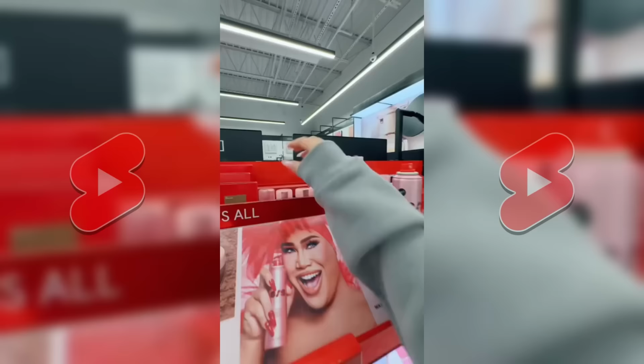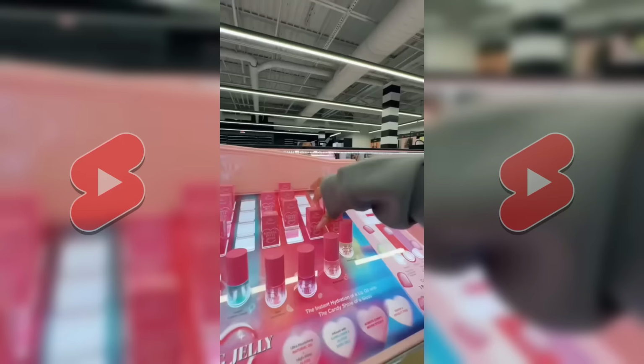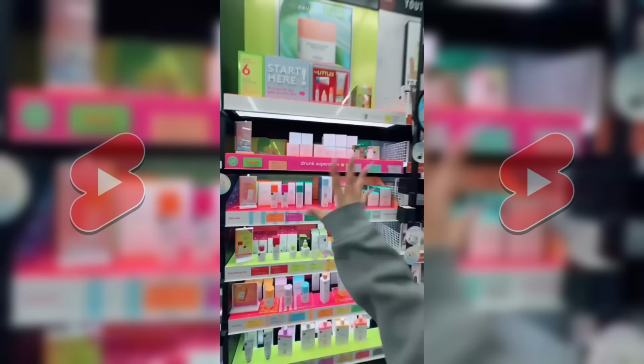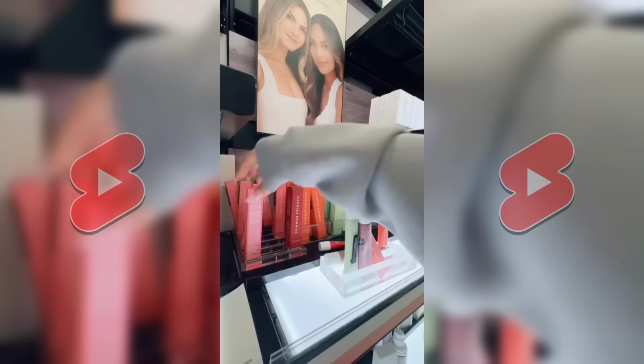One Size is a must. This is magic in a bottle. I want this so bad, but they're out. Crying. Face kissing jelly. Oh, bubblegum and watermelon. This is always my favorite section. We have to do Drunk Elephant. Laneige Lip Mask. Summer Fridays.